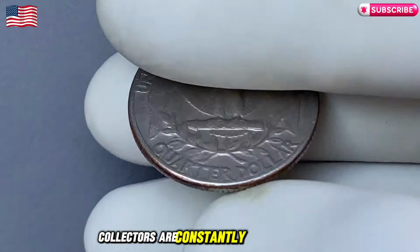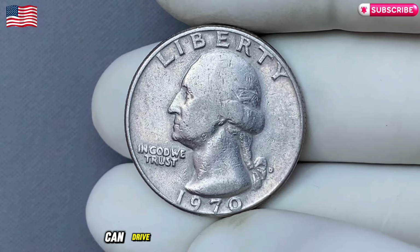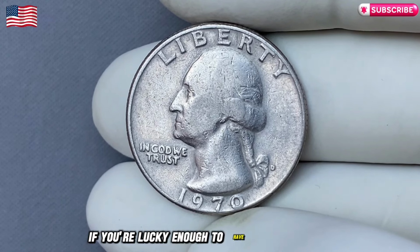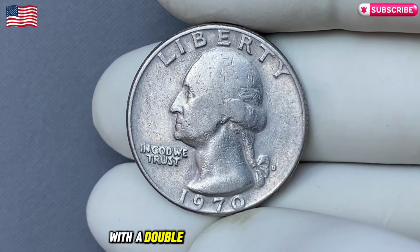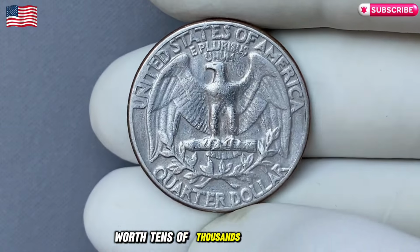Collectors are constantly on the lookout for these rare coins, and the bidding wars at auctions can drive prices up to incredible levels. If you're lucky enough to have a 1970 quarter with a double die or clipped planchet, you might just be holding a coin worth tens of thousands of dollars.